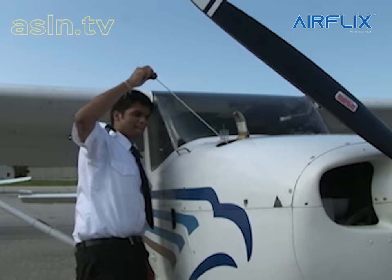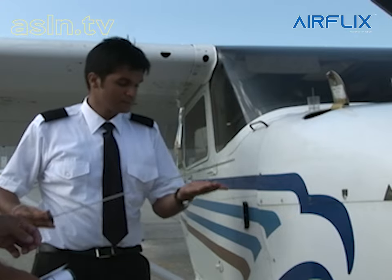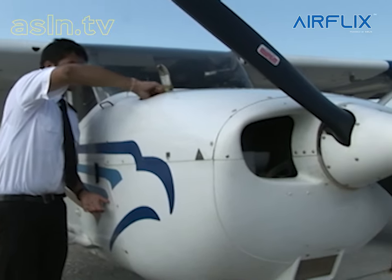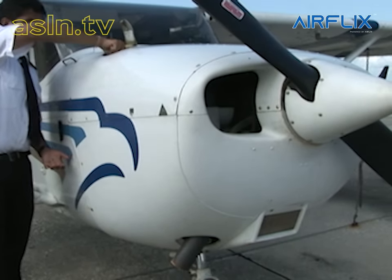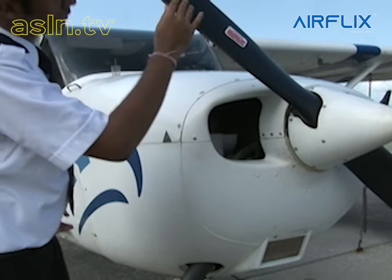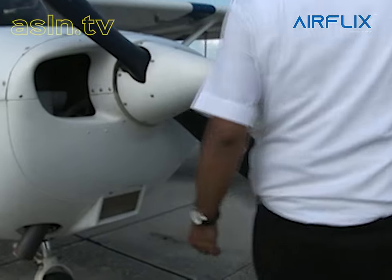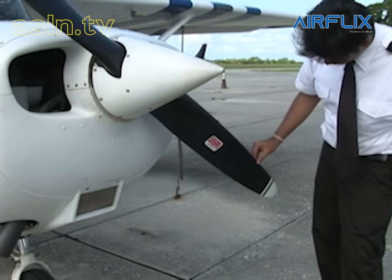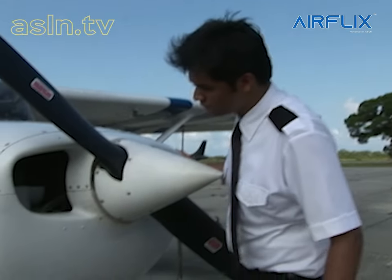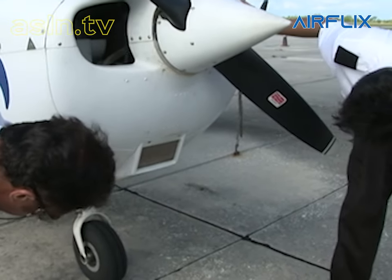Should be a minimum of 4 quarts for a local flight. About 6. Okay, that's good. Okay, and then we check the propeller and the spinner. Seems good, no cracks or nicks. Okay. Then move your head down and check the air intake. You can look at your exhaust at the same time.